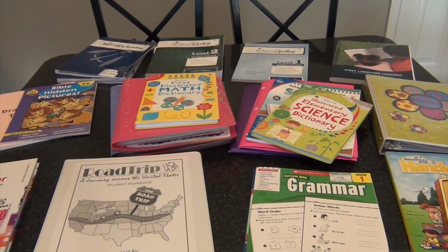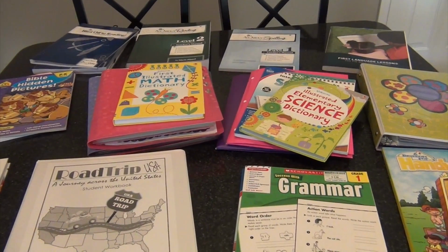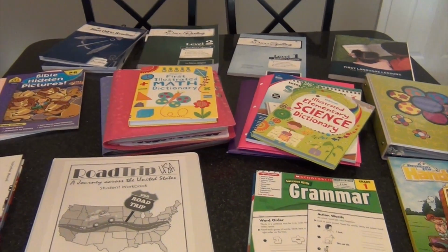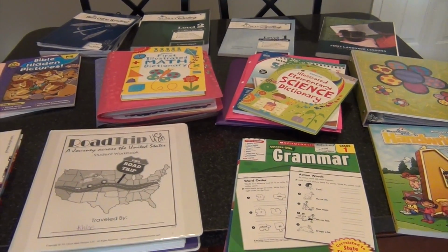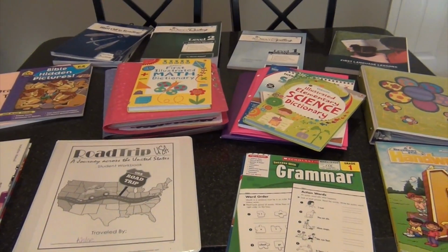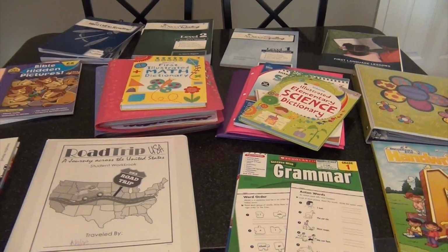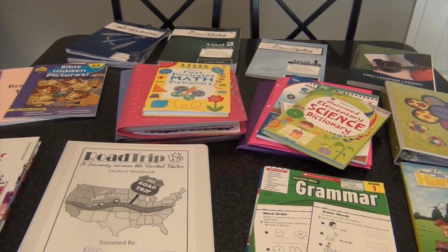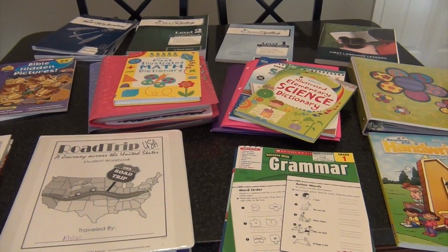I'm really excited to show you what I have chosen for her for first grade. I know it seems like a lot and way more than my soon-to-be seventh grader, but I just feel like when they're younger, there's so many more things that you have to teach and so many more supplementary workbooks and things, and this is really not even all of it. This is the core of her curriculum. These are her basic subjects, but I still have a couple things like different types of manipulatives, little fun workbooks and flashcards and stuff like that.